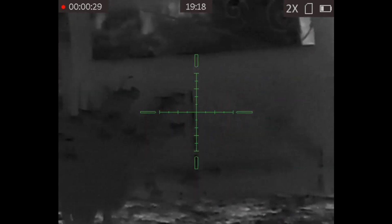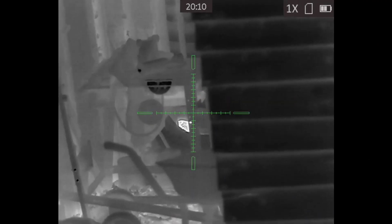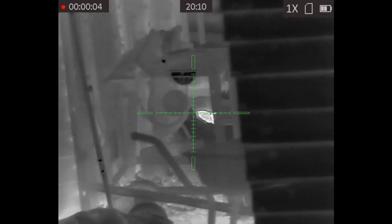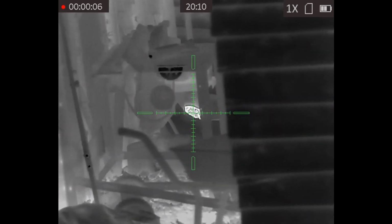This is looking down into one of the sheds. You can just see the outline and the shadow of a bench saw. The rat is actually about 6 feet behind it.